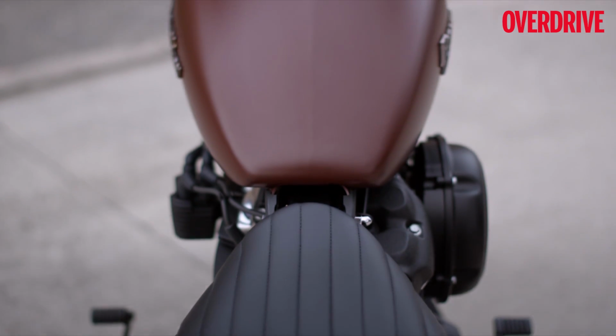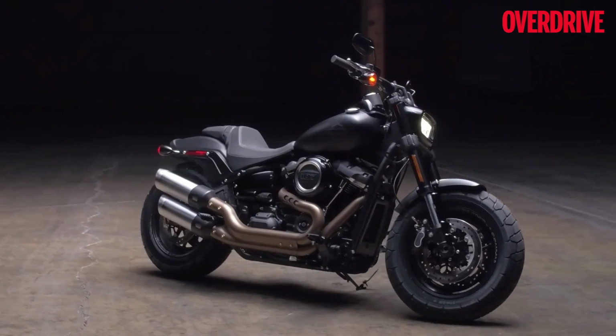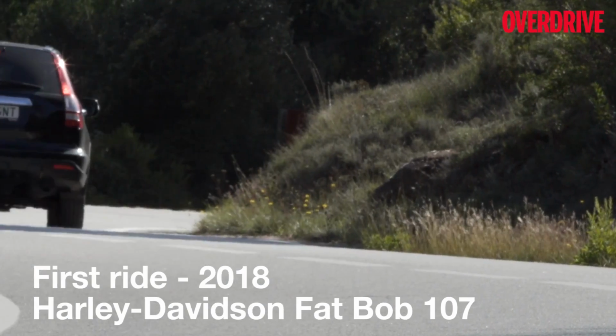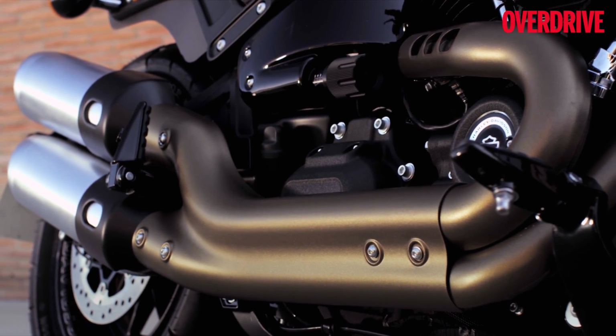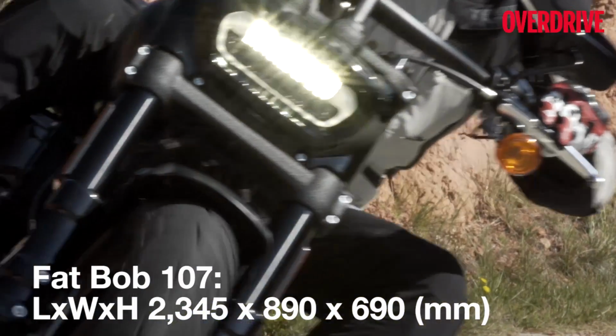There are updates to literally everything, and I cannot think of a better place to start than the sportiest Softail of them all for 2018, the ridiculously good-looking Fat Bob. Now the Fat Bob is the new big daddy of sporty Harleys, but its behavior, we can't discuss that until we talk about how it looks. And it looks the business. Daryl Dixon wouldn't have given an arm and a leg for this.